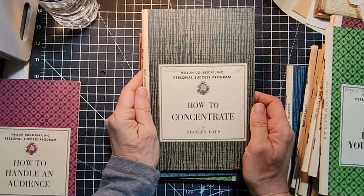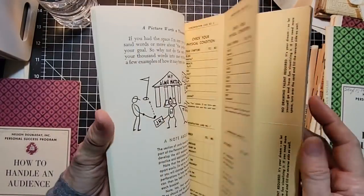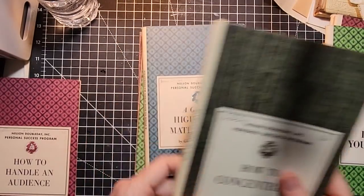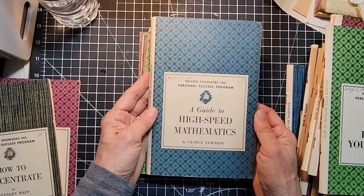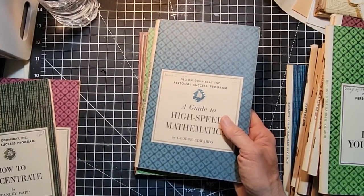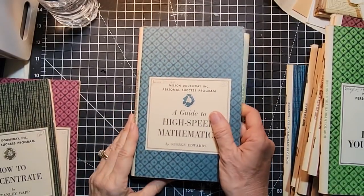How to concentrate. Oh, that's a good one, isn't it? How to concentrate. These are the coolest little books. Anyway, can you read what that says? Anybody? Famous book? Famous story? Okay, we'll see who catches it. See who's sharp in the group. All right. A guide to high-speed mathematics. You see, you never know. When you're out there and you're looking for fun things to put in your junk journals, sometimes you fall over a pile of really unusual books.